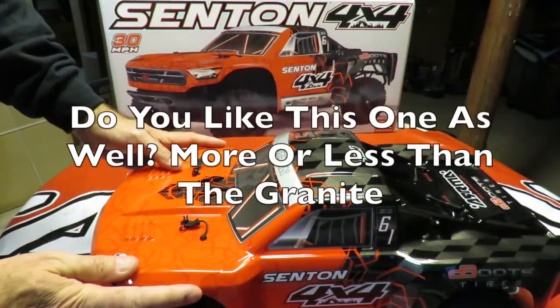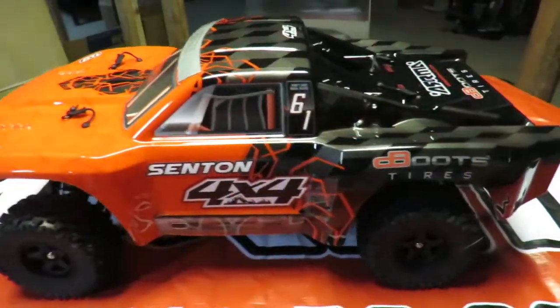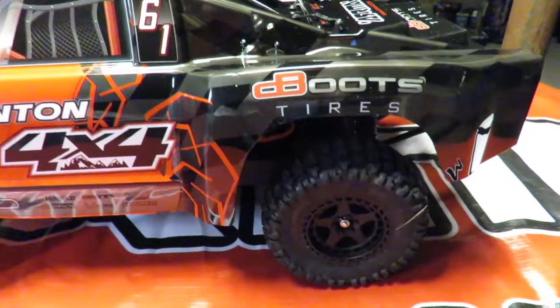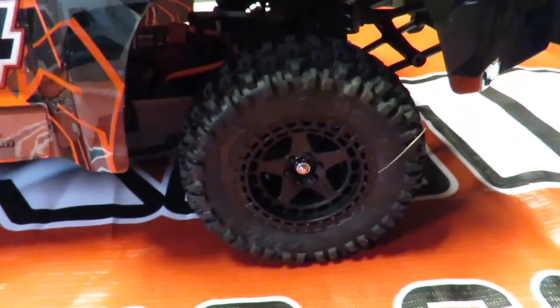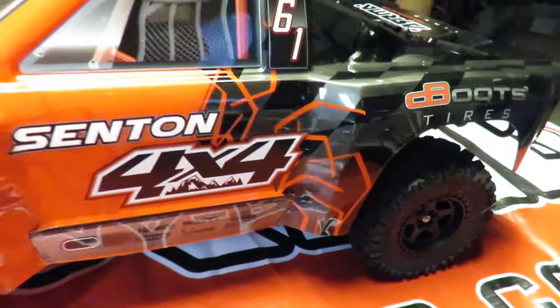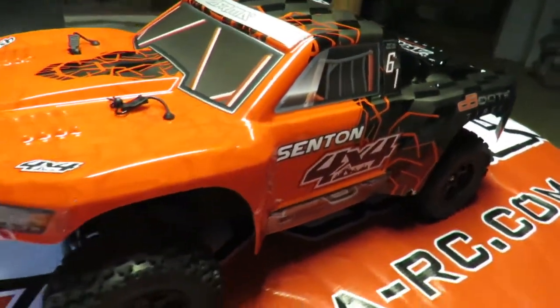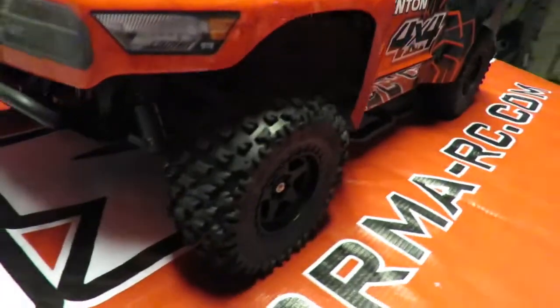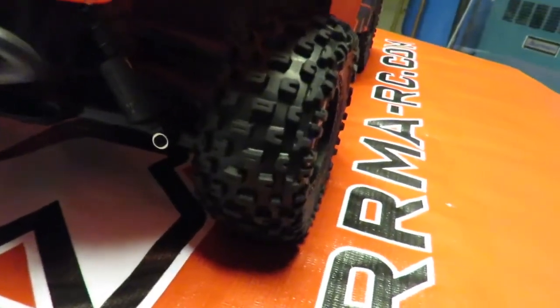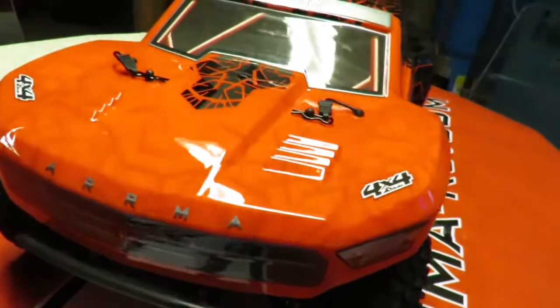Well, with the body film peeled off, let's take the camera off the tripod, have a closer look at this baby. Well, let's start at the back and have a look at this also gorgeous looking body. Tyres on wheels on this thing, very, very different to the Granite. Well, I was saying there's similarities between the two. I think we're going to find that mainly those similarities are under the skin as opposed to the exterior. You can see here we've got far more short course orientated tyres rather than ones on the monster truck there.